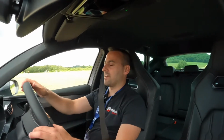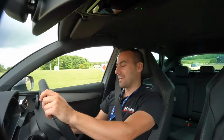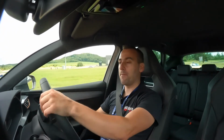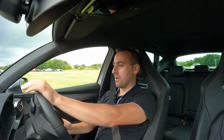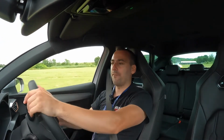So yeah, let's summarise what we think of the Cupra 300. It really has come on even further. I've always loved them. They've always been one of my favourite hot hatches out there. Almost an unsung hero in my eyes. I really think people never used to talk about them enough. And for me, they were always one of the best, and always up there, top three, without fail, all the time.